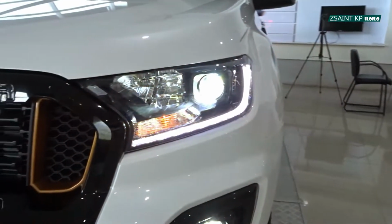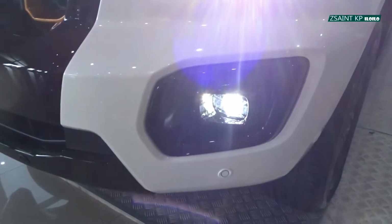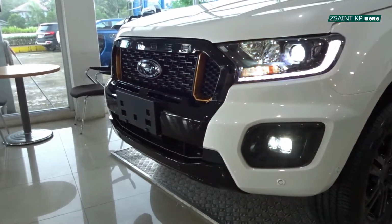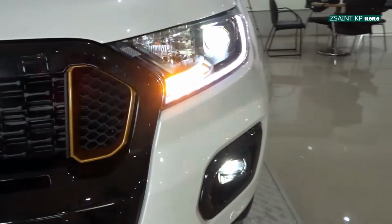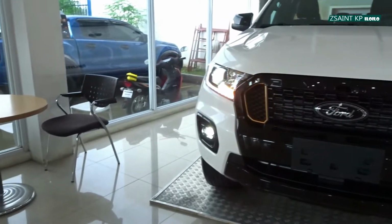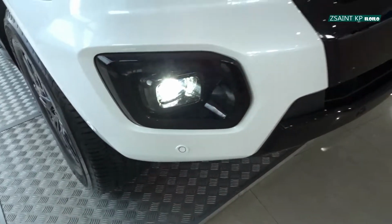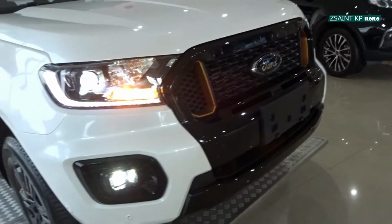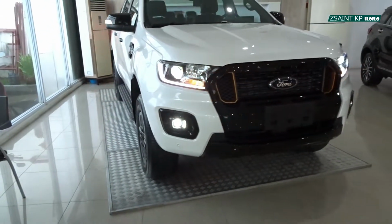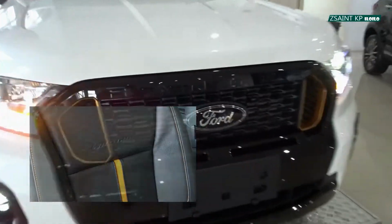The rest of the updated features are the new sports bar with saber accents, new 18-inch black alloy wheels, new black side mirror caps, new black fender garnish, new rear end, and what is new for the Ford Ranger Wildtrak is the powered roller shutter that is exclusive to the Wildtrak 4x4. So far, the exterior silhouette is totally the same as before. You still get a robust and beefier design all around and the same interior setup, but the only minimal change on the interior is the seat itself, which is now more simplified but an eye candy.